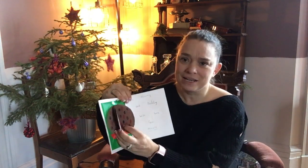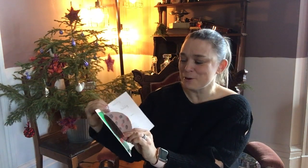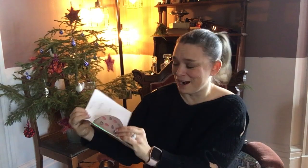Come on. I mean, this is probably the best Christmas card I've ever made. And I'm so proud of it. Even now, I'm still proud of it. It says, "To Mummy and Daddy with love from Miriam."